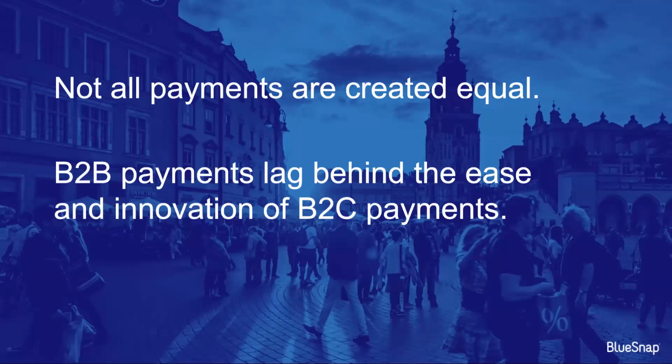So not all payments are created equal. We know this. It's fair to say that B2B payments innovation is overdue. Five years ago, the payments landscape for B2B was completely different. There's a lot of change that happened in that time. Technology is indeed making it easier for industries in terms of easiness and speed, and most of all, cost efficiency now for accepting B2B payments.